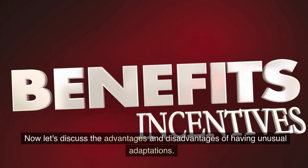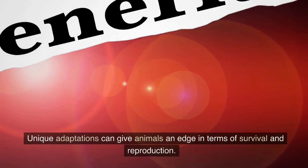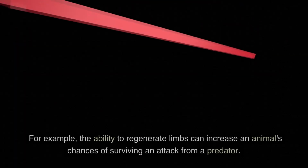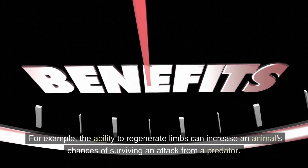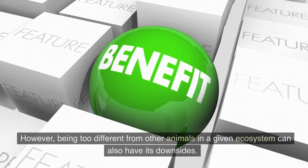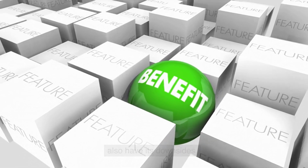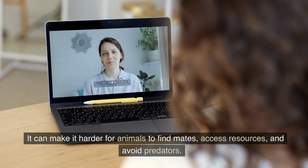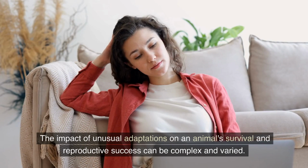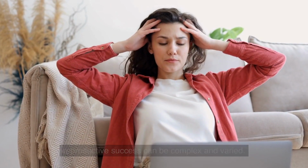Now let's discuss the advantages and disadvantages of having unusual adaptations. Unique adaptations can give animals an edge in terms of survival and reproduction. For example, the ability to regenerate limbs can increase an animal's chances of surviving an attack from a predator. However, being too different from other animals in a given ecosystem can also have its downsides. It can make it harder for animals to find mates, access resources, and avoid predators. The impact of unusual adaptations on an animal's survival and reproductive success can be complex and varied.